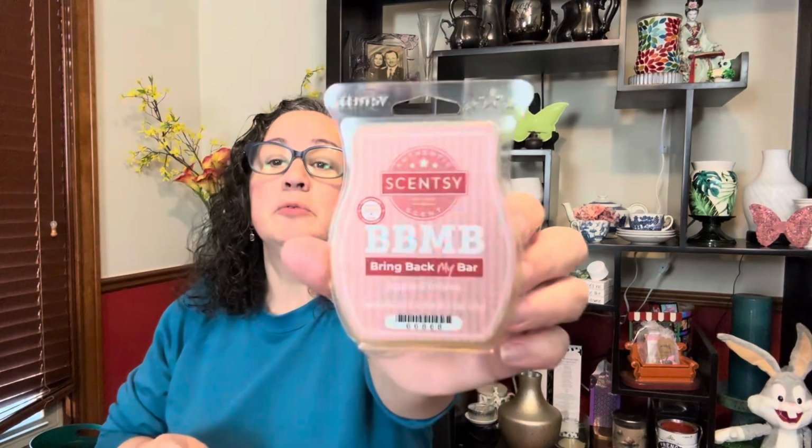Let's see. Okay, this is an older one. Apple S'mores, did that. This one I did, yes. These two are combined, not combined in the same warmer, but in the same room. And I did like the Bon Appetit. I thought that one was nice.